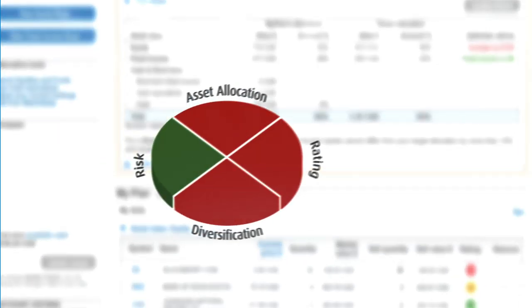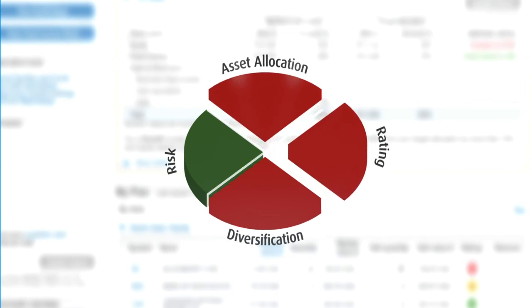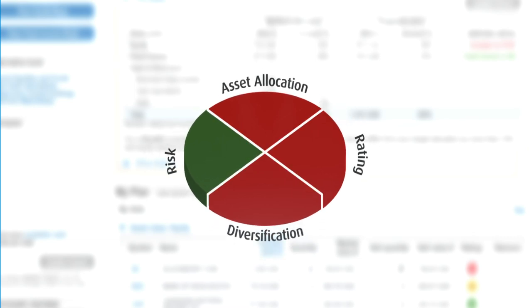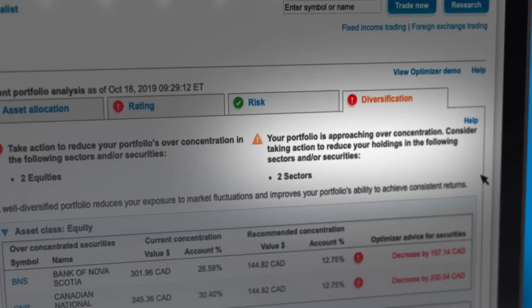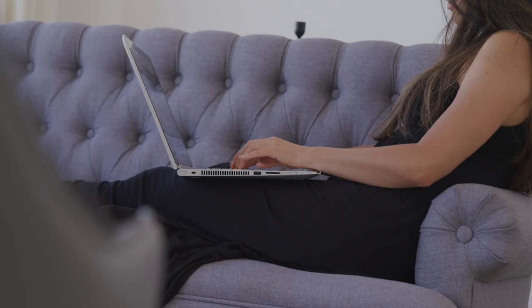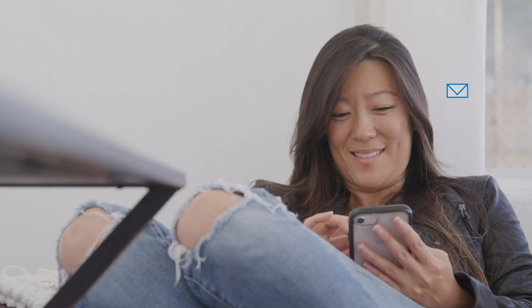I can see how well-balanced my portfolio's asset allocation is, whether any of my holdings have a sell rating, how well-diversified I am, and how my holdings' risk rating is aligned with my profile. Market changes can put your portfolio out of balance. When that happens, you see it. AdviceDirect shows you where the issue is, so you can make adjustments and put your portfolio back in balance. Even better, you get an email alert when your portfolio needs your attention and changes need to be made. It's peace of mind I can count on.